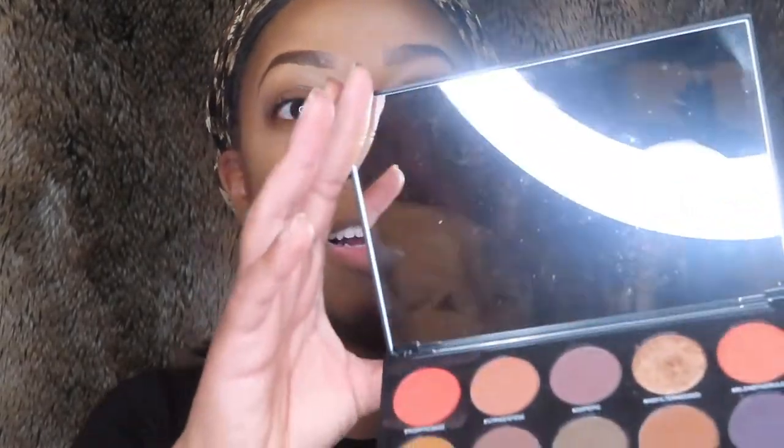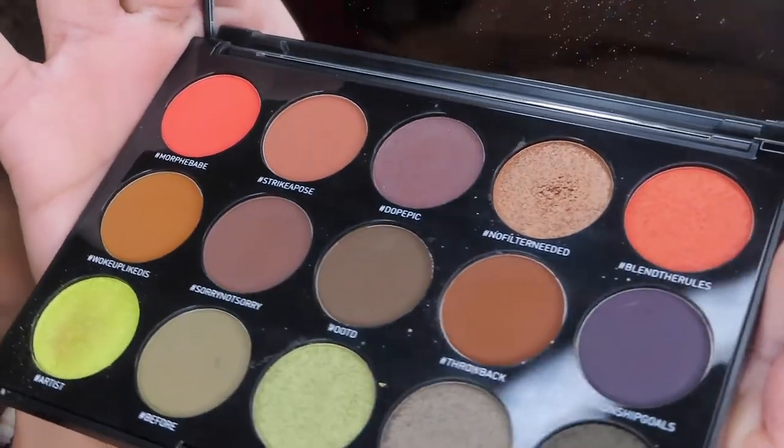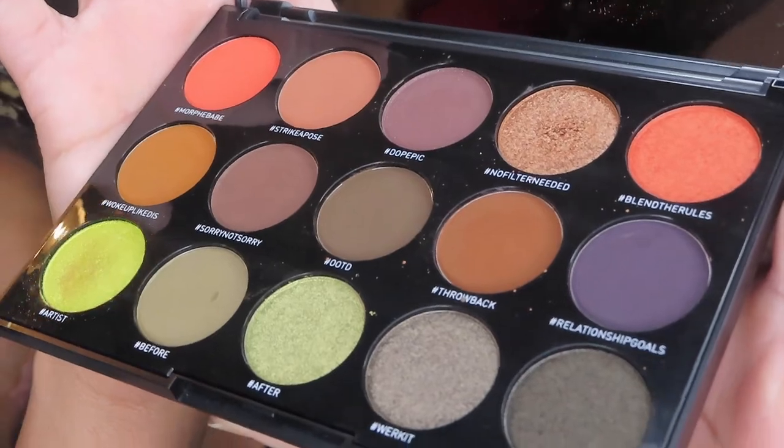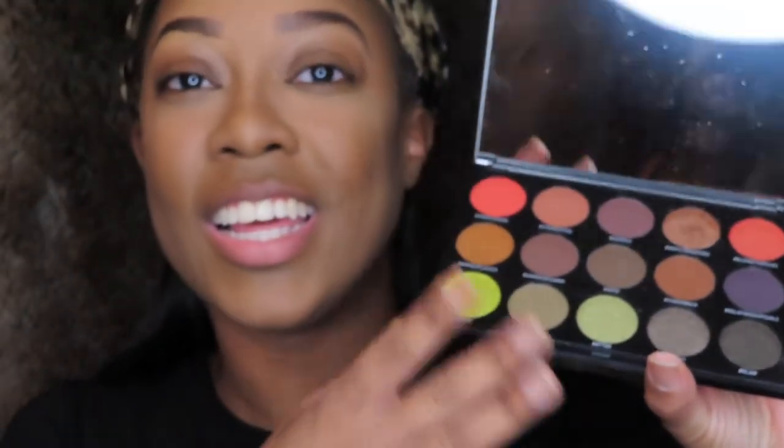So one of my favorite fall palettes is a palette that I got last year, and I didn't use it that much, but I feel like I've been grabbing it and gravitating towards it more in the last few weeks. So my favorite palette is the Morphe 15T. This palette just screams fall to me. Look at the colors. Everything about this palette, it's a whole mood.